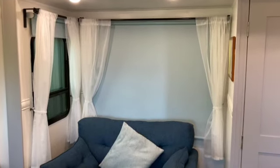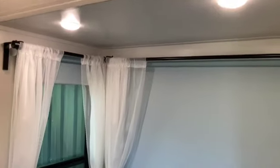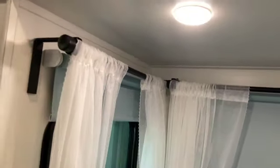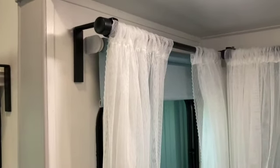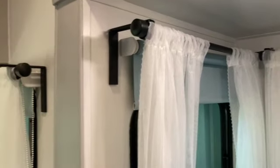They don't pull on, they're just there to frame the windows, and they're from IKEA, and the curtain poles are from IKEA as well. Cheap and cheerful, work very well. There is a position on there, if you're going to take the roller blinds down and put another bracket on there, you can put curtains behind.